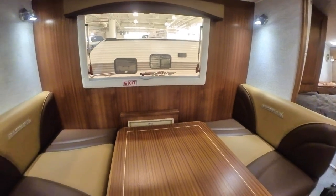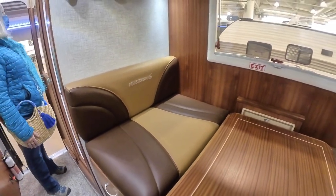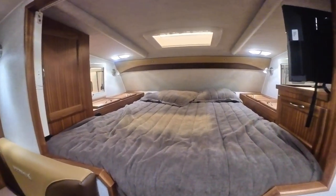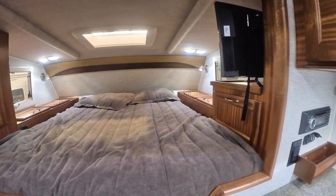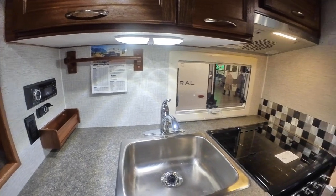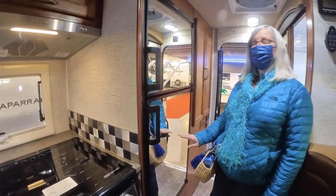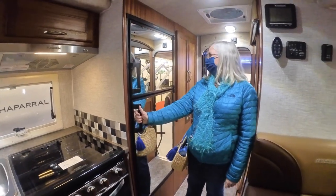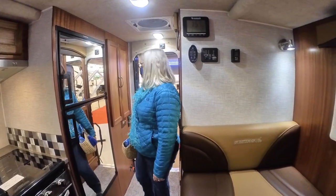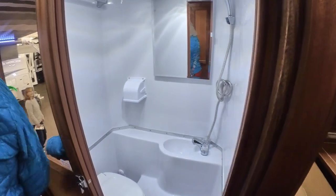Very high quality upholstery and leather in here, very comfortable looking. And your master bed in the truck camper is up here. But very nice quality in here. Smart use to put a mirrored surface on the fridge. Yeah. And we have a wet bath similar to a Class B van.